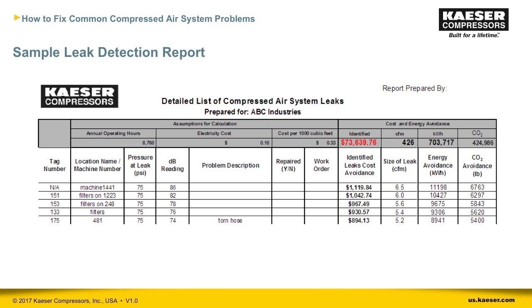Each leak is tagged with a bright colored numbered identifier, the location within the plant or room, the system pressure at the leak location, the decibel reading of the ultrasonic leak detector, some room for notes, and then the energy or total cost for that particular leak. This is just to give you an example of the type of information and detail you can expect from an audit, including the approximate leak rate and annual power cost to satisfy that leak.